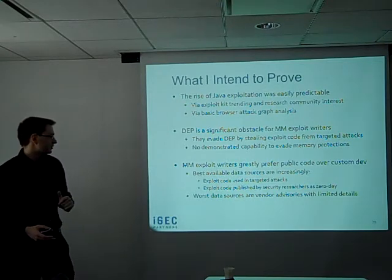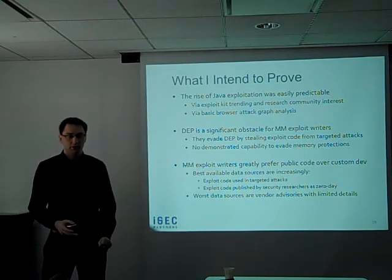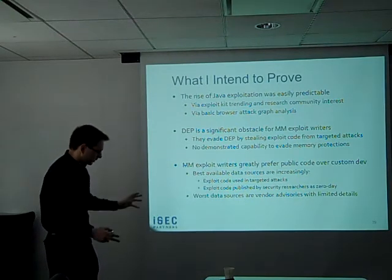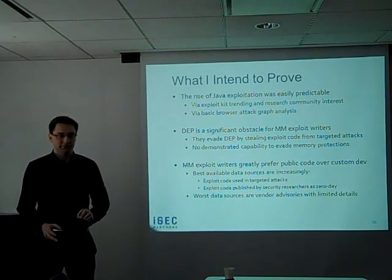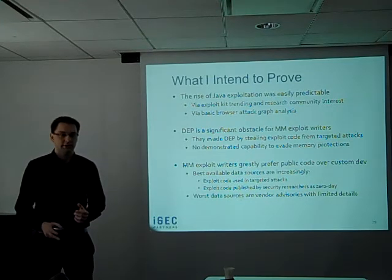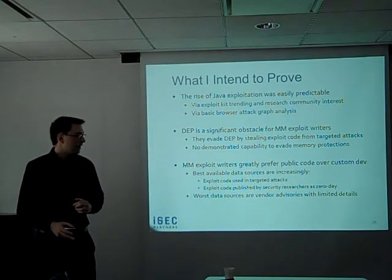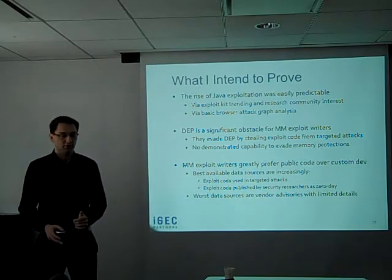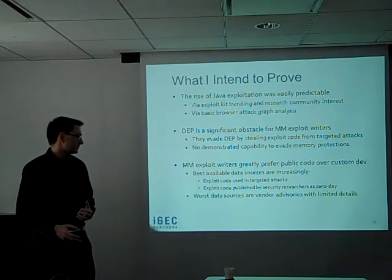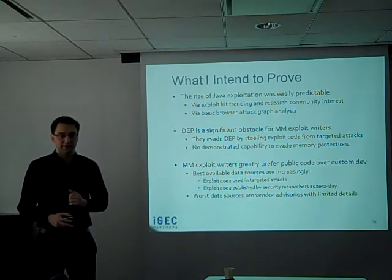Finally, the next thing that I'm going to show is that mass malware exploit writers greatly prefer public code over custom development. They prefer not to develop their own exploits, so public exploit code is a very reliable indicator that they will then begin using the exploit for that vulnerability. And I can show you that there are different sources they prefer more than others, and the reasons why they prefer other sources are because of the level of information detail that's provided with them.